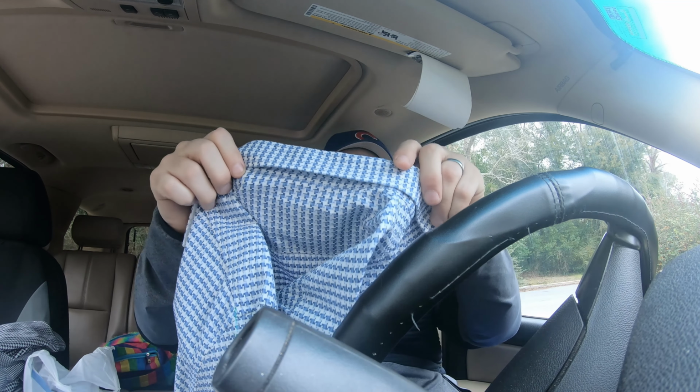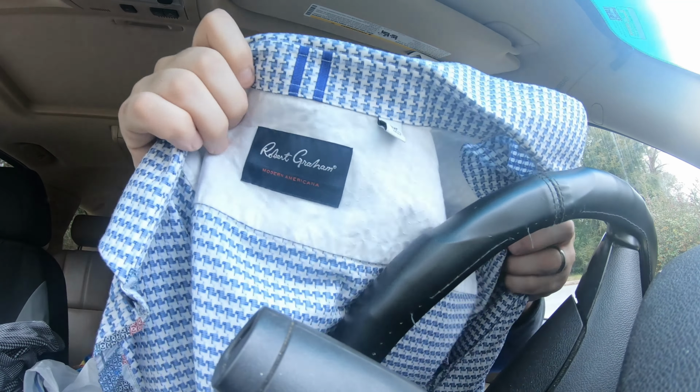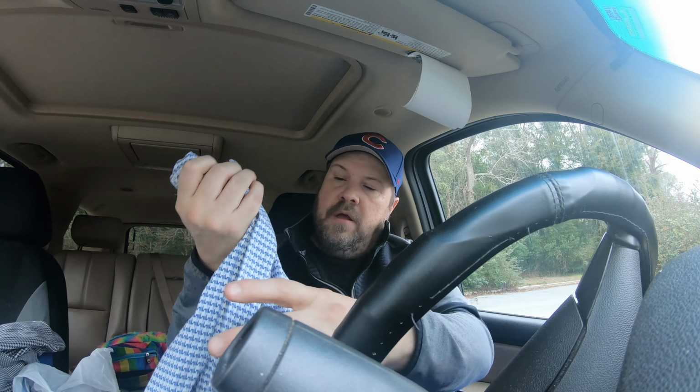And this is a 2X. I knew one of them was different than the others. So the other ones are extra large. This is 2X. But there's a cuff on that. There you go. This one says Modern Americana Robert Graham. And then let's see if they have the little cuffs. They're not bad at all on this one.